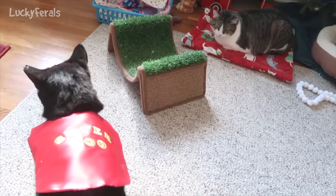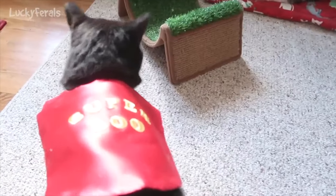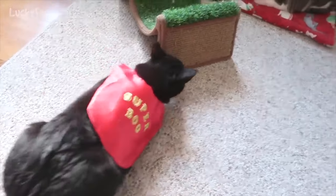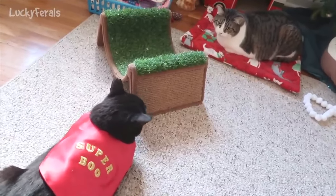Super Boo. Boo, you're so handsome. Super Boo, you are so handsome. Okay, you gonna hang out here with Stella? Alright, you hang out with Stella. Let me finish the closet, okay? Let me finish cleaning out the closet.